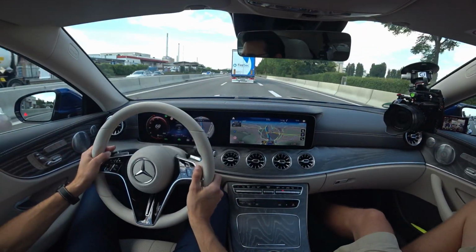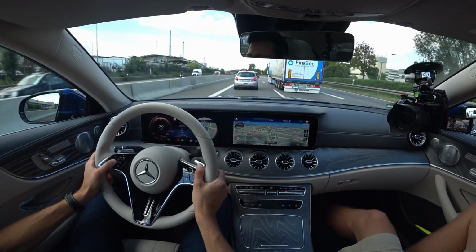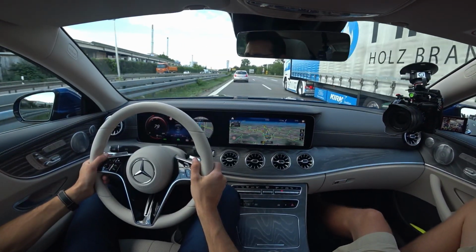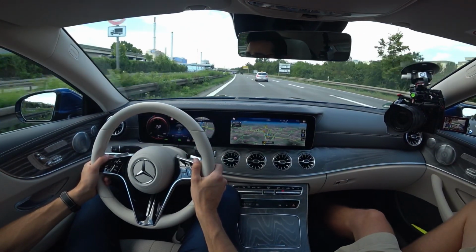Here once again, the blind spot monitor is warning me when I have the turning indicator set at the same time. And once again, cruise control set here. And how the car is being kept actively in the lane is a very smooth process.